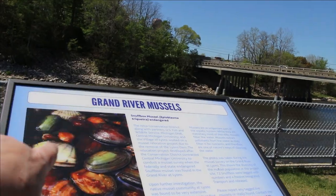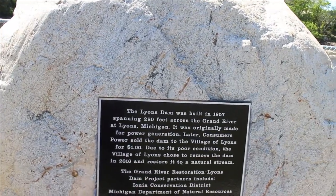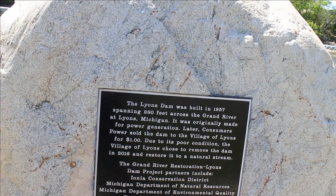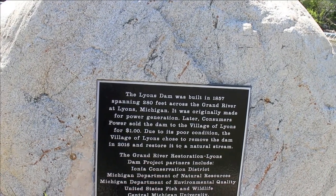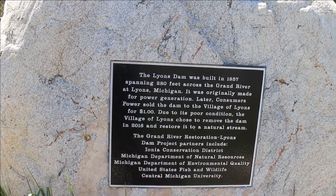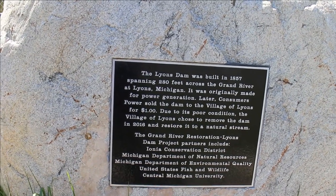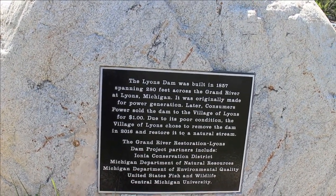Well, the thing about Grand River mussels, which are clams, basically. And this is the Lyons Dam, built in 1857, spanning 250 feet across the river at Lyons, Michigan. It was originally made for power generation. Later, Consumers Power sold the dam to the village of Lyons for $101. Due to its poor condition, the village of Lyons chose to remove the dam in 2016 and restored it to a natural stream. The Grand River Restoration Lyons Dam Project partners included Ionia Conservation District, Michigan Department of Natural Resources, Michigan Department of Environmental Quality, United States Fish and Wildlife, Central Michigan University.